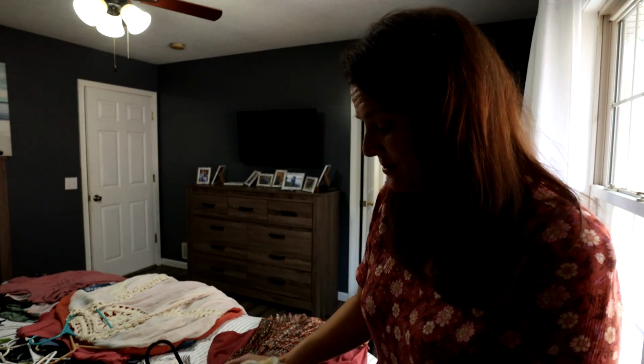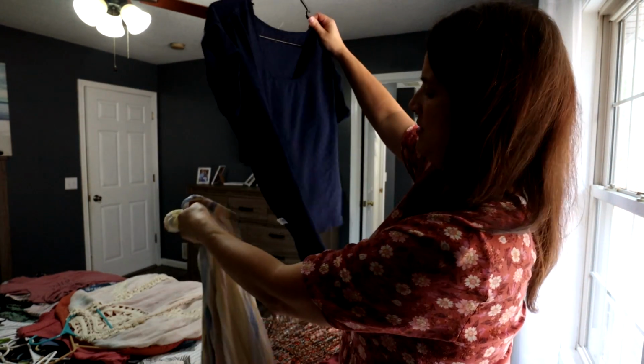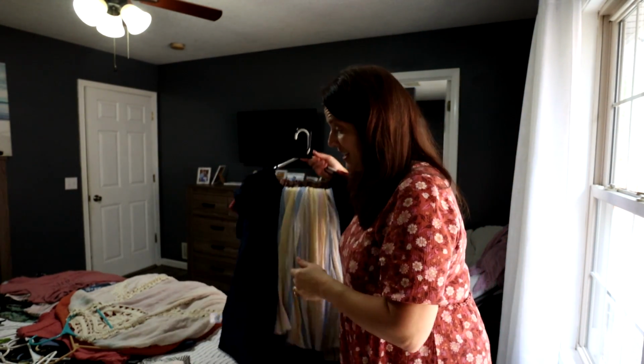And then I like this one, it's cute. I bought this, I haven't even worn it yet. This was really cute. But I'm like, is that too bad with the blue? So I'm going to put that together and see what it looks like.